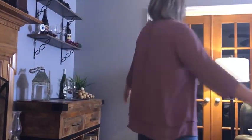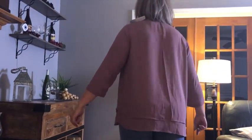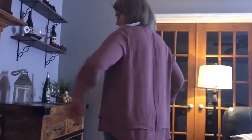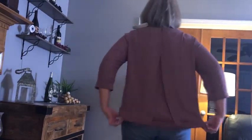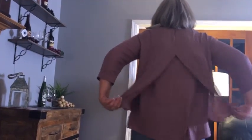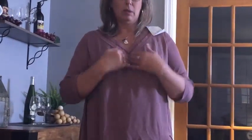I like the split back. I think it's very flattering. Yeah, I didn't. And I like the sheerness of the top. But I don't think I could wear this color either. It's weird, it's like a mauve-y. It makes me look washed out. It does nothing for me. So for that reason, this one's going back.